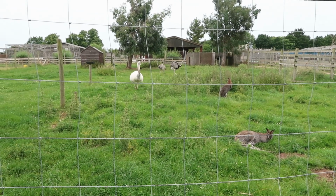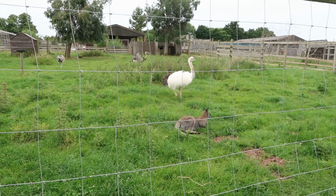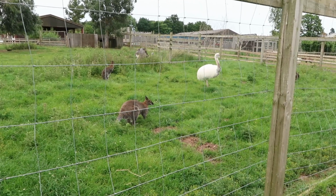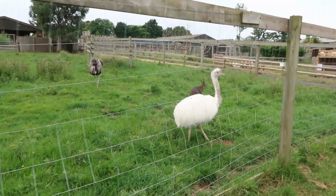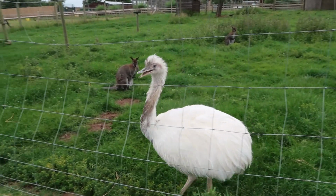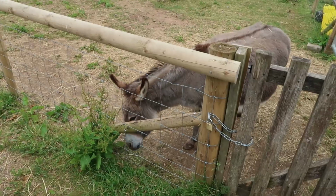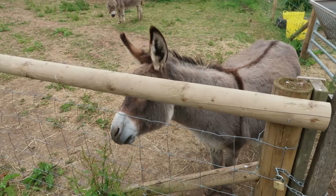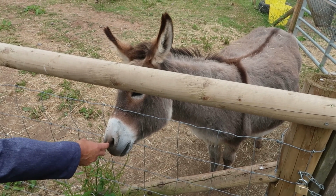The emus and the wallabies are having a face-off. Fancy the emus, to be honest. Quite big. Flaming emus coming around on our patch of grass again. Hello. What are you doing? It's like a kangaroo, Josh. Close enough. Got any food, mister? No. Little donkey, little donkey, eating the grass. Bite him, donkey. He looks like you're picking his nose.